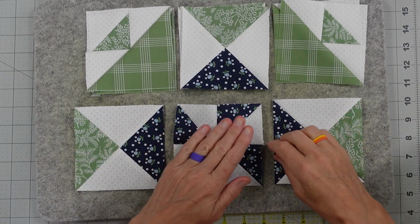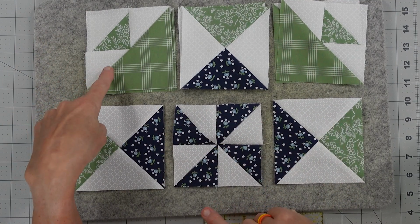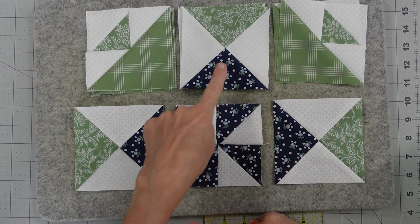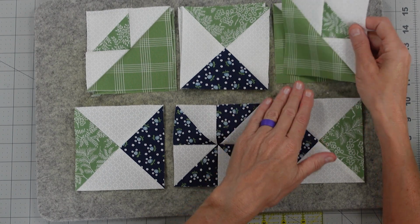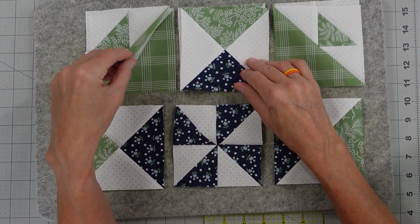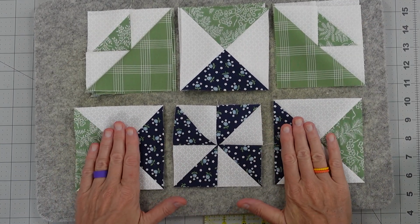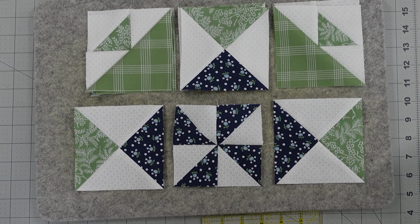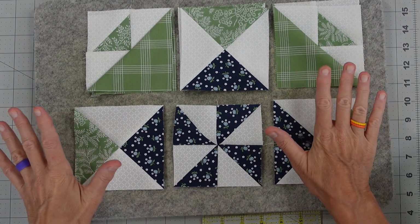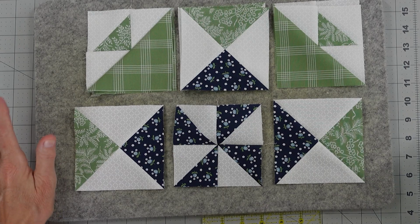So we need to start putting this together. We're going to make 3 rows. 2 rows are going to look like this. And I've already got my piles here. Each one has 2 in it. Then this row, we're just going to have one of them. This center row is going to look like this. So we will always be ironing towards the hourglass. So just remember that when you bring your strip back, always iron towards the hourglass.